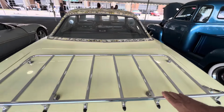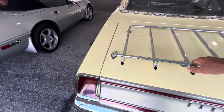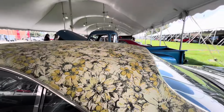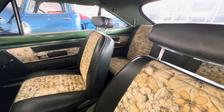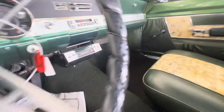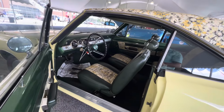I think this might have been a woman's car with the color and the luggage rack and the mod top. I tell you, there was a lot of people that weren't brave enough to order these mod tops back in the day, because it was just a funky thing back in 69. But what wasn't crazy back in 69, you know? Ooh, look at that 8-track player still in there. Neat. Super sweet. That's cool, man.